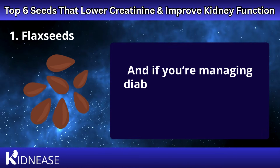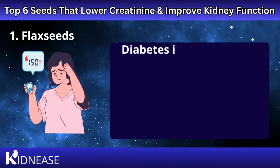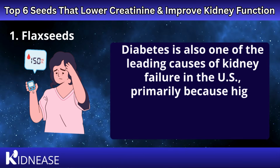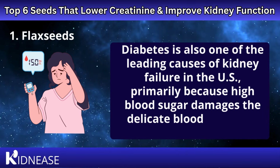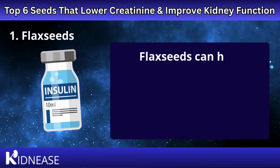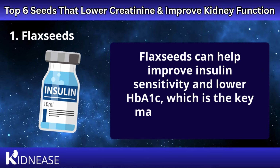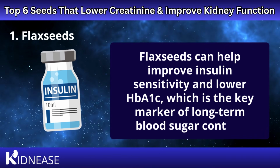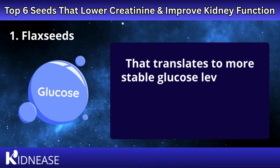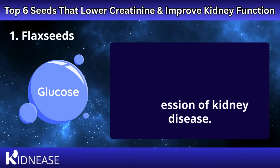And if you're managing diabetes, flax seeds have something to offer there as well. Diabetes is also one of the leading causes of kidney failure in the US, primarily because high blood sugar damages the delicate blood vessels in the kidneys. Flax seeds can help improve insulin sensitivity and lower HbA1c, which is the key marker of long-term blood sugar control. That translates to more stable glucose levels, less inflammation, and slower progression of kidney disease.